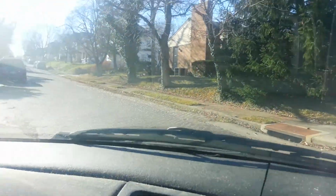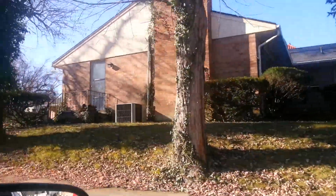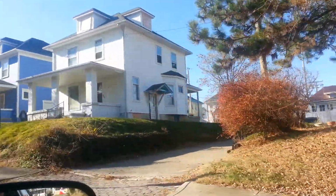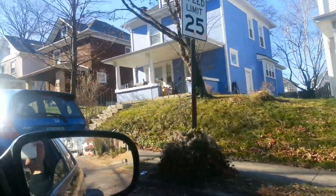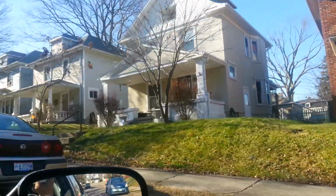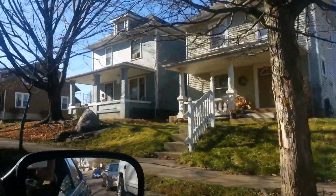They've obviously kept the old traditional street with the cobbles right here. This neighborhood, I would say in general, is somewhat decent, but I would prefer Linden Heights if I had to choose between the two neighborhoods on which to live if I was going to buy a house here.